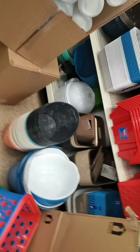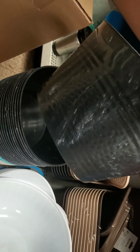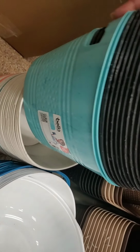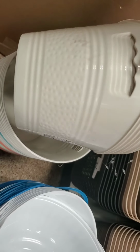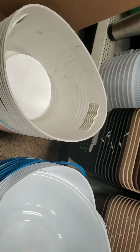Once again, I'm kind of showing you guys, so I'm not actually seeing the stuff myself or registering it in my brain. But yeah, here's these marble-like storage bins. As you can see, it's supposed to be like a hint of marble in them. I have a couple of those. I actually want to get some more because they are nice.